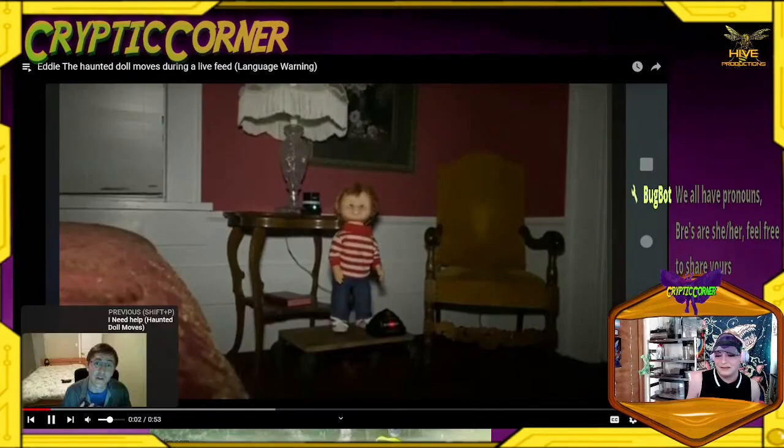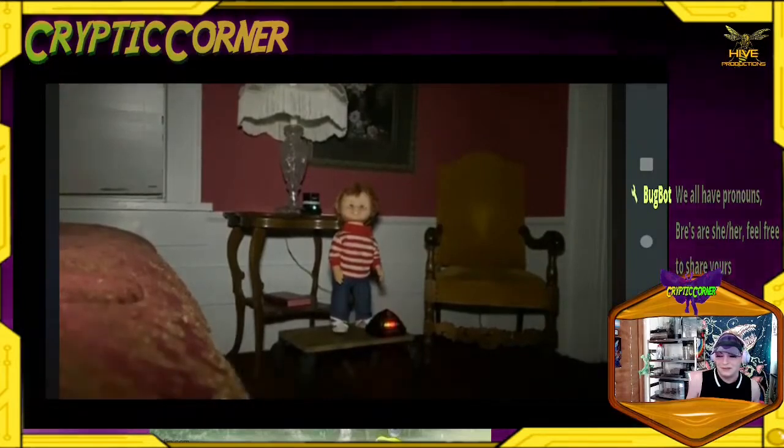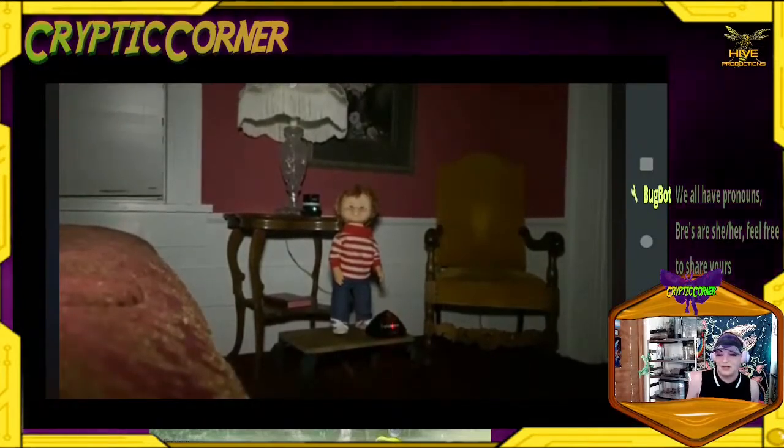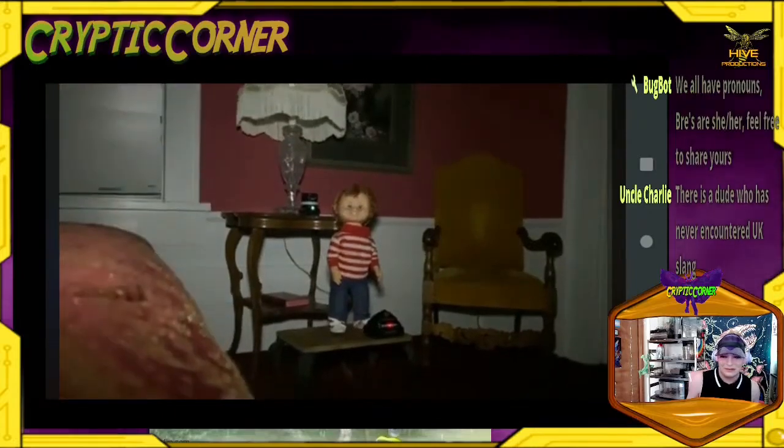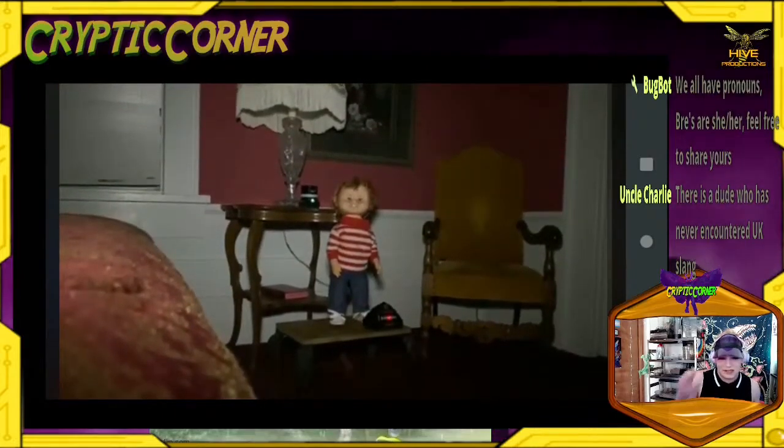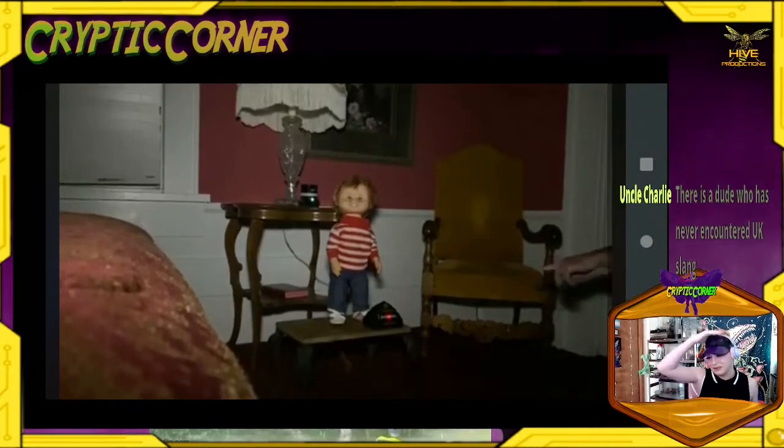Whatever is there, can you move Eddie's arm, please? Move Eddie's arm. Oh, shit. Eddie. It said Eddie in a great kid's voice. Yeah, Eddie. That was pretty cool. Move Eddie's arm, please. Eddie cannot do it anymore.